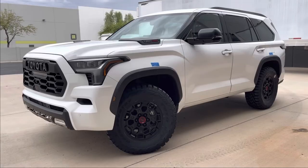About 6 months ago, we actually put in a deposit on a Toyota Sequoia TRD Pro, the new style, the 2023s. But as we've gotten closer to those dates, the pricing has come out for those, and it's way out of our price range. And so we've been removed from the list for the Toyota Sequoia because it was just too expensive. They're beautiful, but it just doesn't fit in our price range.